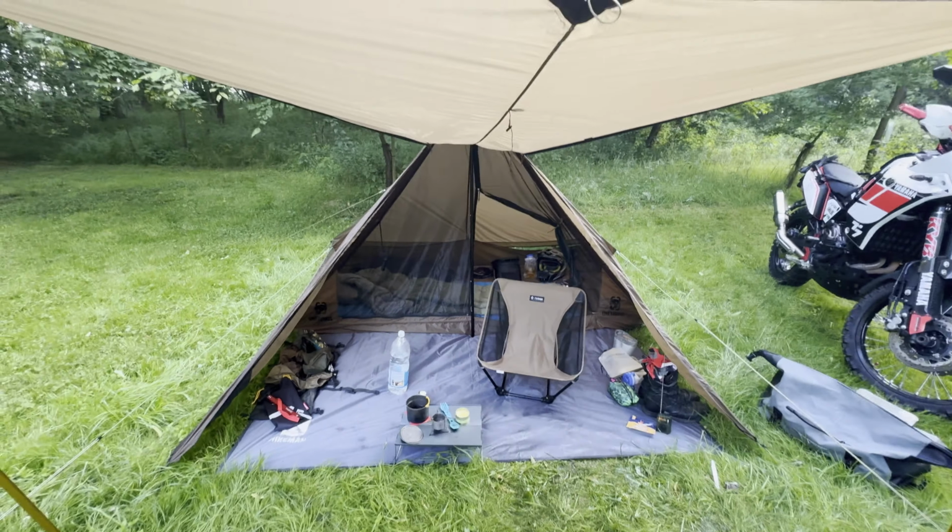So yeah, had a good night, and the tent performed really, really well. I mean, it's been glorious weather. It was a warm night. We've had no rain. You can see there's hardly a breath of wind. You couldn't have asked for better camping conditions, really.